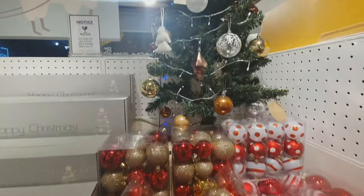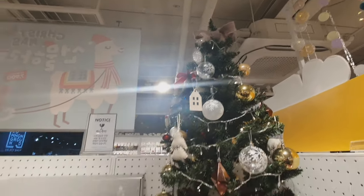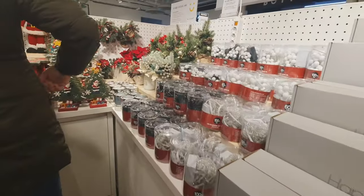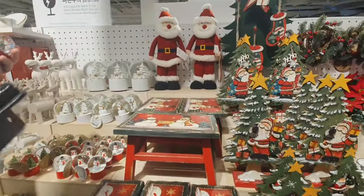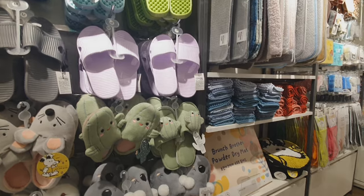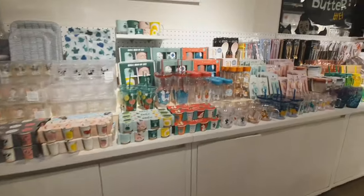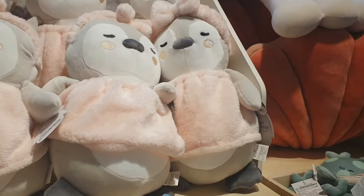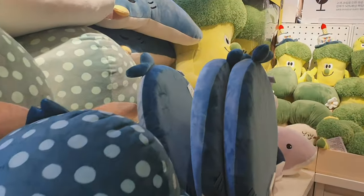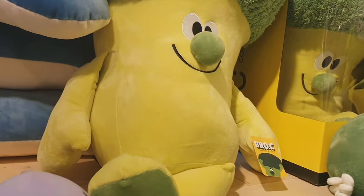Here on the first floor, there's also a store that is like a Daiso that sells, you know, Christmas decors. And also these cute slippers, rugs, tumblers, and also stuffed toys, and they also have candies, appliances, you know, notebooks and stuff.